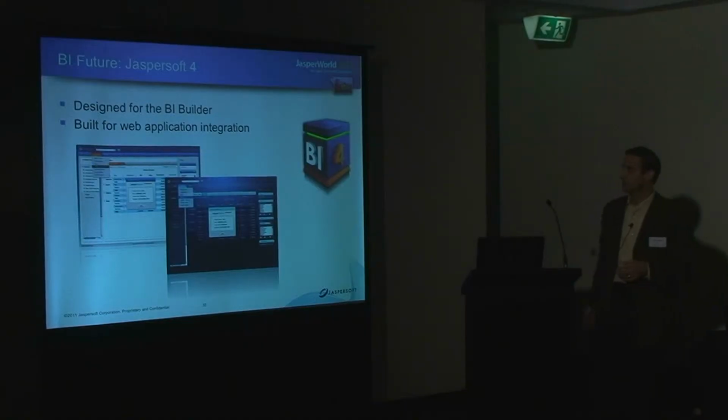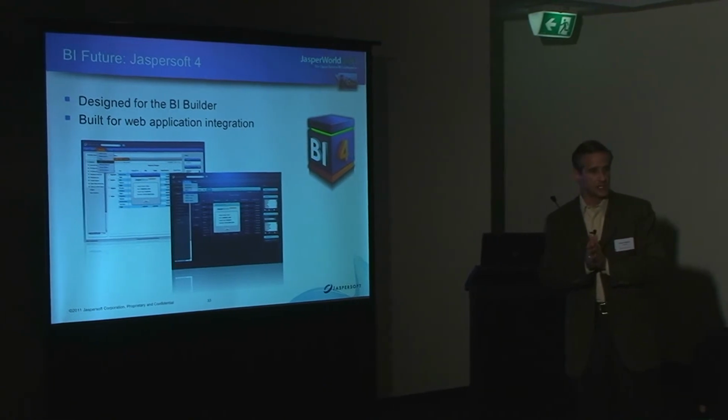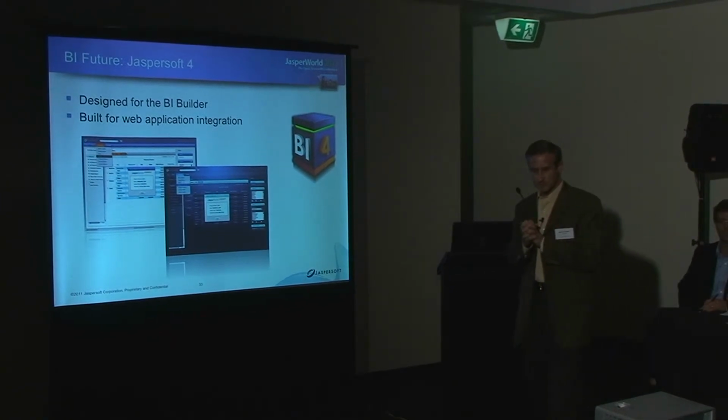And of course, in doing so, they chose Jaspersoft because they don't want to pay hundreds of thousands of dollars for a BI tool, and they can get everything they need from us. What we've worked very hard at over the last year and a half is the release of our newest product called Jaspersoft 4, a new version that is radically improved from its predecessor.